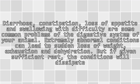Digestive system problems. Diarrhea, constipation, loss of appetite, and difficulty swallowing are some common problems of the digestive system of your animal. Extremely abnormal conditions can lead to sudden loss of weight, exhaustion, and dehydration. But if given sufficient rest, the conditions will dissipate gradually without medical intervention.